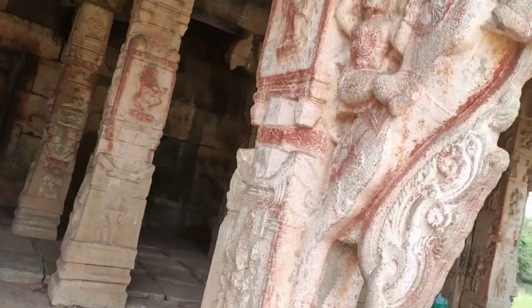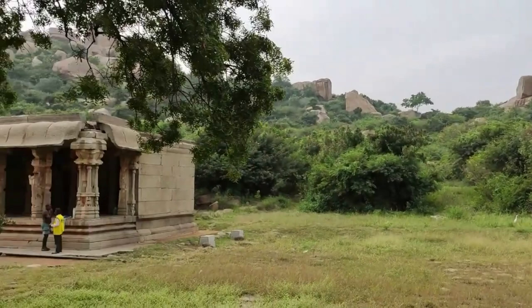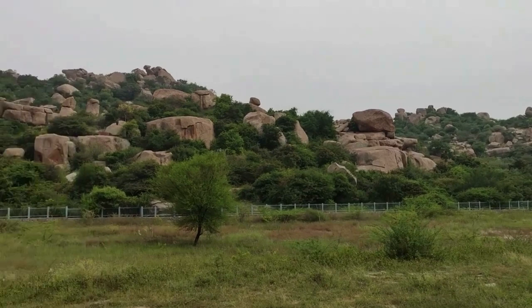So the walkway itself, as I said, is very scenic. It's got a lot of rock formations, great mountain ranges there, as you can see. And then, of course, a lot of greenery. It's also busy nowadays because there are a lot of tourists, both domestic and international. So you have a lot of buggy vans going up and down. It's a very, very active place in the early mornings.